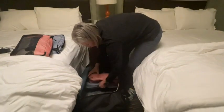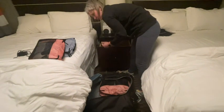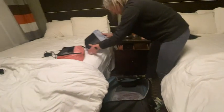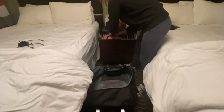So we traveled to multiple different hotels. And this was so helpful because instead of having to pack and repack, everything stayed in the cubes. So it was easy to toss them in a dresser and then pull them out and throw them in our suitcase when we were ready to go.